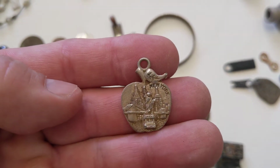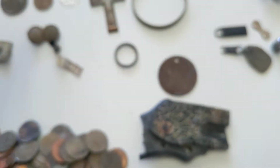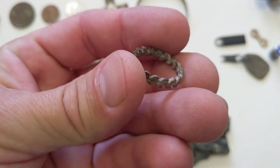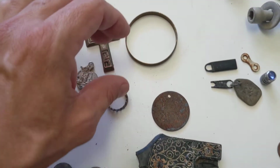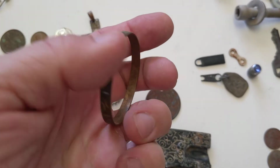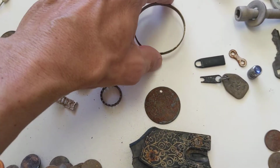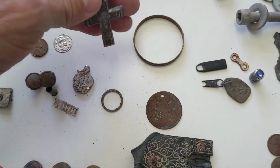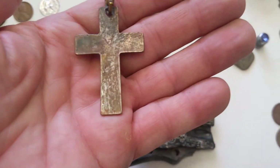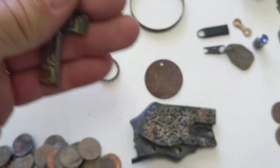New York pendant. Found one ring this month. Little copper ring. And this is a little tiny bracelet, like a kid's bracelet. It's also copper. A crucifix. This is pretty heavy copper. And it's plated in silver. Or was.